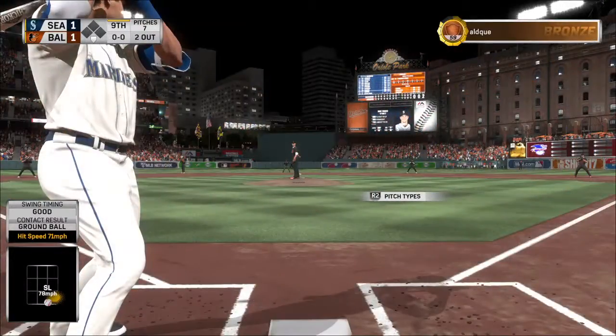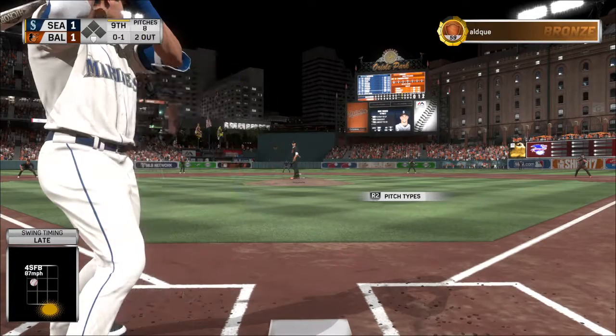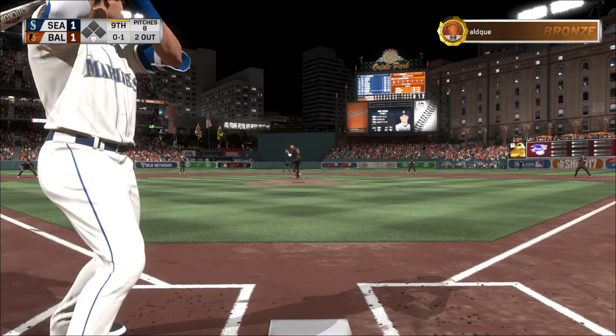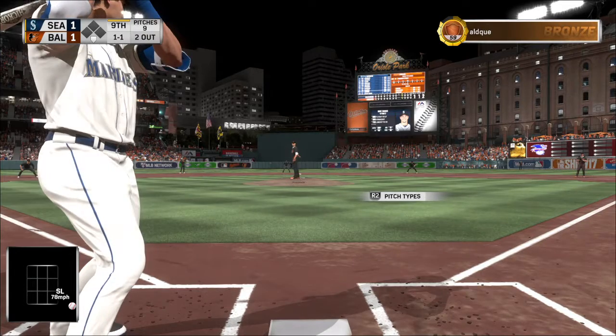Here now is Mike Zunino. No hits in 3 tries so far. He's struck out once. Here comes the first pitch. Late that time for a strike. Pitch on its way now to Zunino. And he lays off for ball 1.